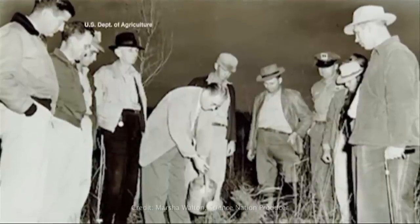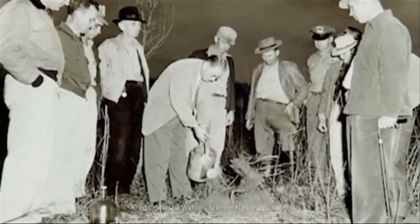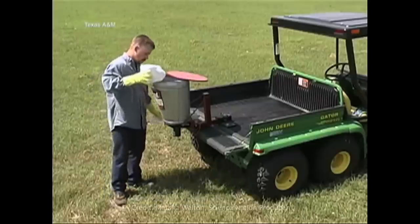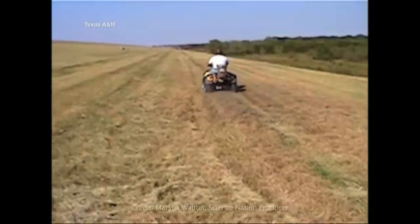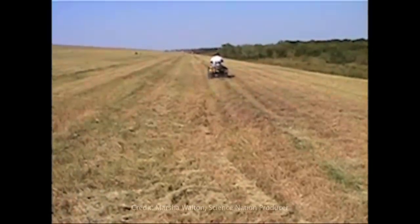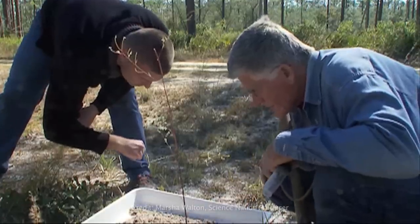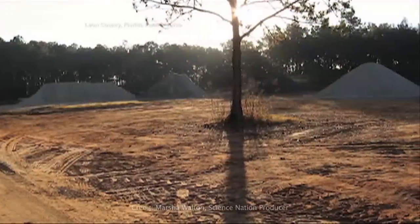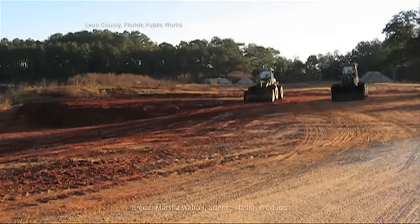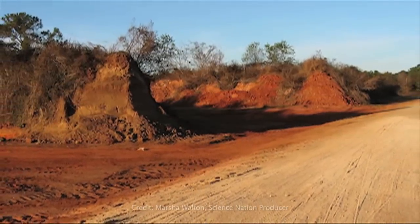For decades, efforts to eradicate fire ants on farms and ranches did nothing but move them around. Chemical control of fire ants, it's expensive, it's usually inefficient. The fire ant was one of the species that sort of changed our view about how we can deal with insect pests, and it shifted our view from eradication to management. King says simple changes like eliminating central soil depots for road projects can limit the spread of fire ants.